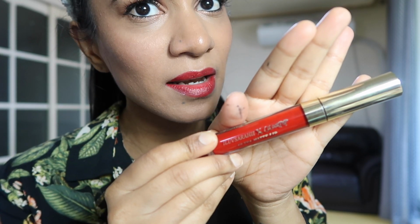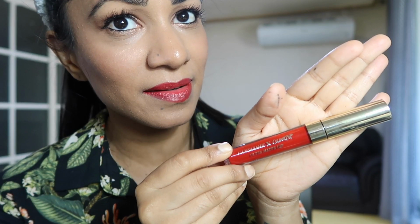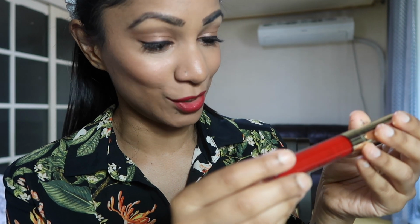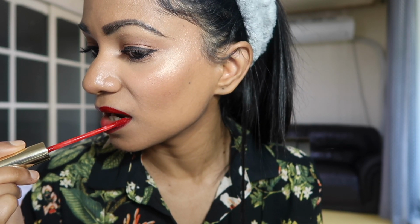I get about 1 million questions a day about this red. It is the I Love Sarah, I Don't Love Sarah, I don't know who she is, by ColourPop Ultra Matte Lip in the shade, if I can just find it, in the shade, oh, I have about 500 million red lipsticks, but this is finally the closest I have come to the perfect red. It's beautiful, isn't it? Look at that. I could just make love to my lips, honestly.